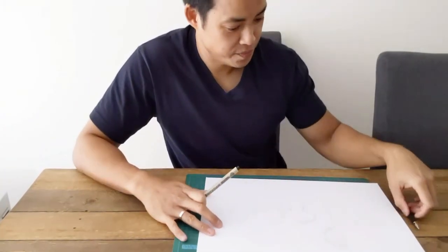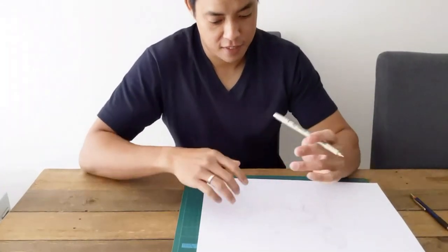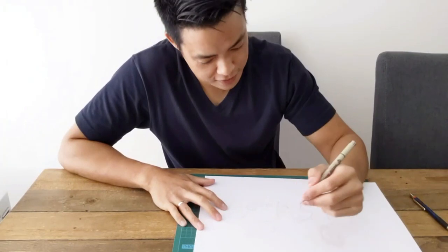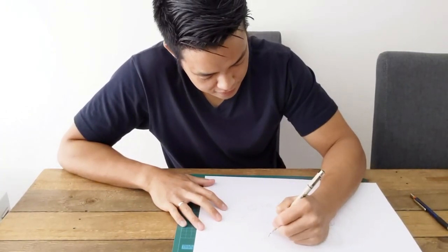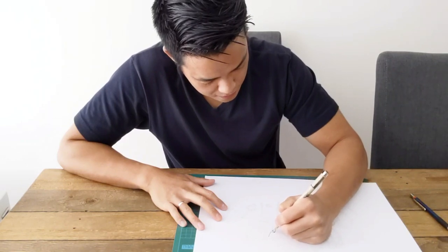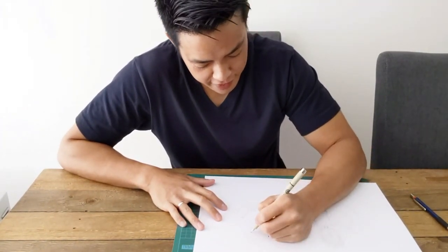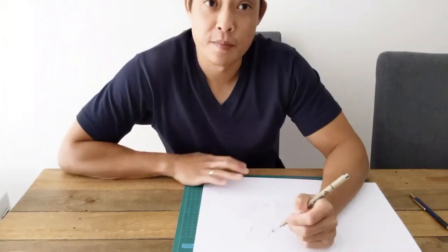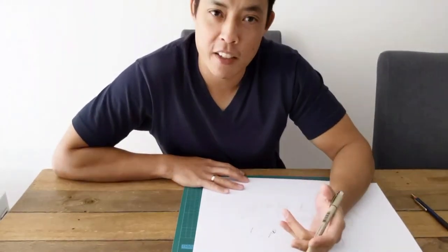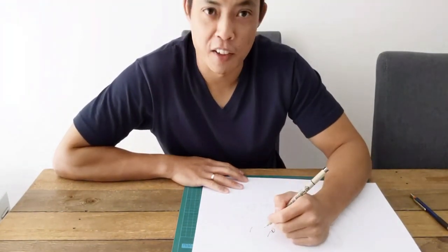Hello there. So I'm just going to ink JJ now. I'll try and do it fast. So this is probably my favourite part of being a cartoonist, is just doing the inks. It's very meditative, and I can listen to music, or I listen to audiobooks while I'm doing this. So yeah, it's quite relaxing when there's no deadline looming.